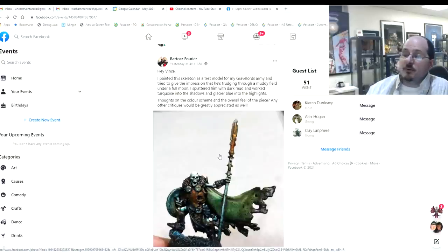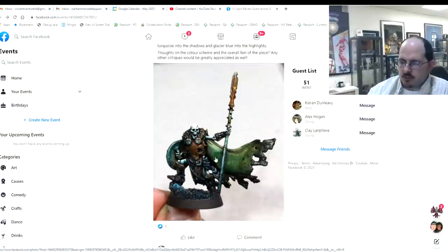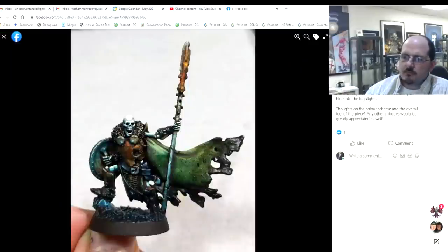So if we're going for a moonlight, then he needs warm shadows, not cold shadows. So you said turquoise into the shadows. That's fine, but you're also going to want some soft red into the deep shadows, because moonlight produces warm shadows. I don't mind the mud splatter. I think that works fine. He's real messy. I like the light cast. Yeah, I think you want to make sure that you really carry that through a little bit more.